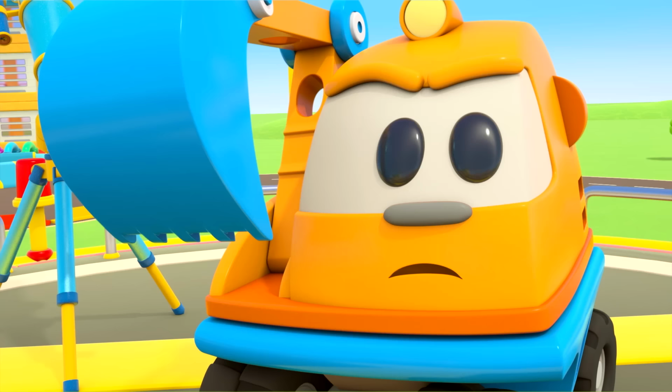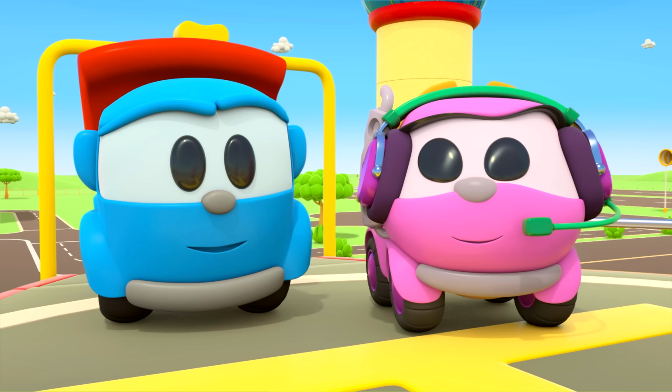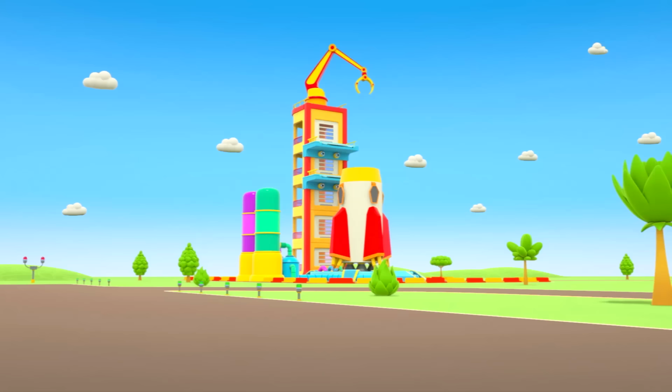What do you see? I think something's dropped off the rocket. Scoop, your jaws dropped too. That's the first stage. It's coming back now. Look! When the fuel in the bottom part of the rocket runs out, that part detaches itself so the rocket can fly more easily.